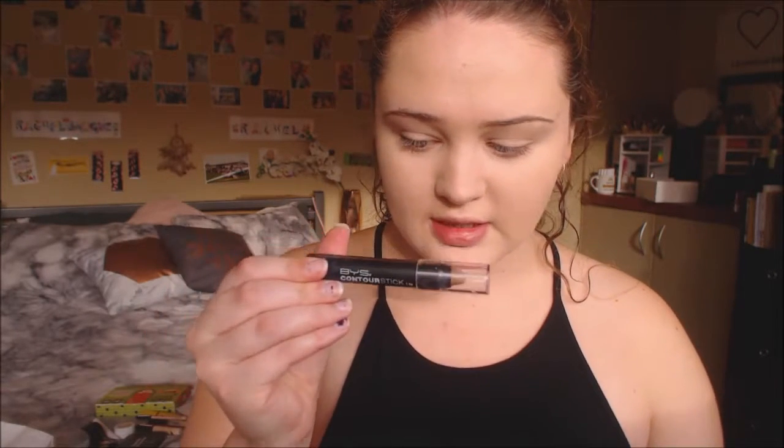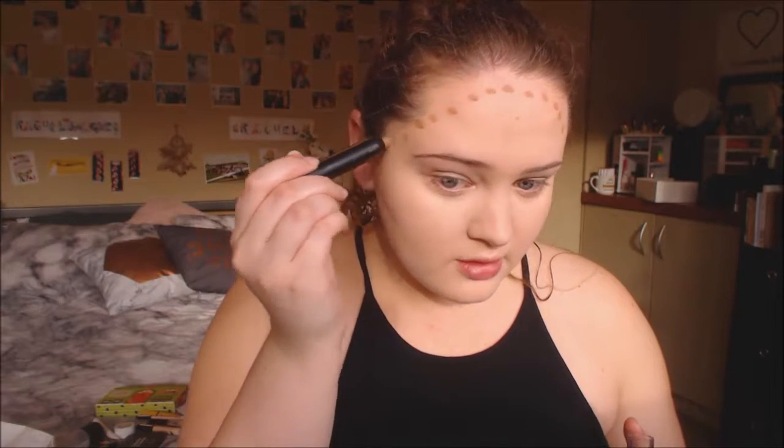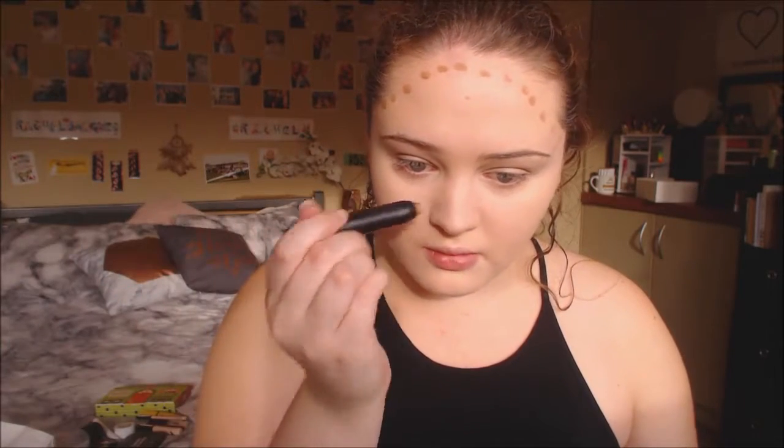To cream contour, I'm going to use the BYS Contour Stick. This is the contour shade. They have a bronze shade as well. It's a lot warmer. I thought this shade was going to be too warm for me as well, but it works pretty good. So I'm just placing that under my cheekbones. I just like to dot it around my hairline, one dot on either side of my nose and the tip of my nose, and a few dots around my jawline as well.